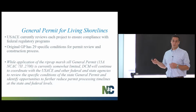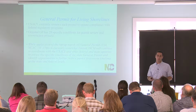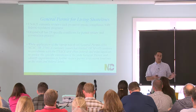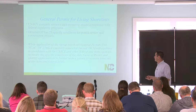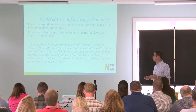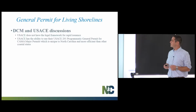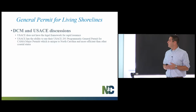But like I said, even if we get a general permit from Coastal Management, you're going to have to go to the Corps of Engineers and go through the individual permit process. So with a general permit, it's $200, but then you're still going to have to go through the Corps and get their individual permit, and I'm not sure how much that costs. But at this time, we're still coordinating with the Army Corps of Engineers on how to get them on board with our permit. So like I said, we're still in discussions. The Corps doesn't have a legal framework right now at this point in time to be able to work with us with that general permit.